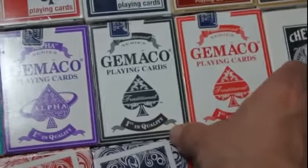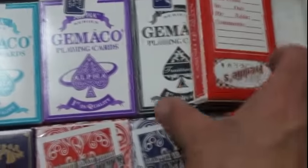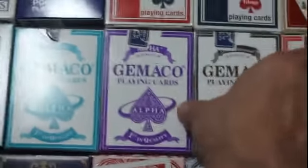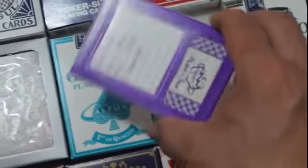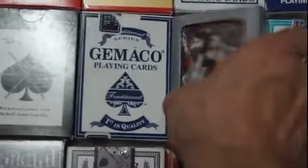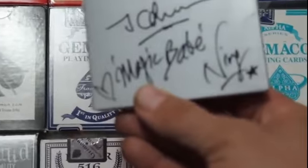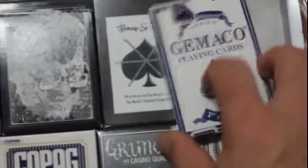Some casino decks. These are the traditional series, and they're for Freddy's Club. It's red and black. And then we got the Jamaco Alpha series. These are for Mardi Gras. There's a purple, and then there's a green. Then there's this Pantad deck, which is signed by Magic Babe Ning. I like it. Then there's this Jamaco, a House of Blues, Showboat House of Blues deck, which is pretty cool.